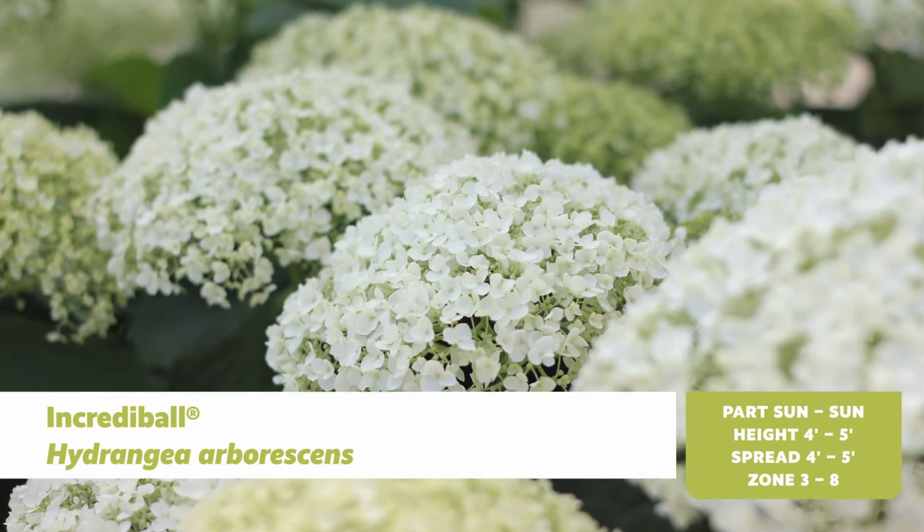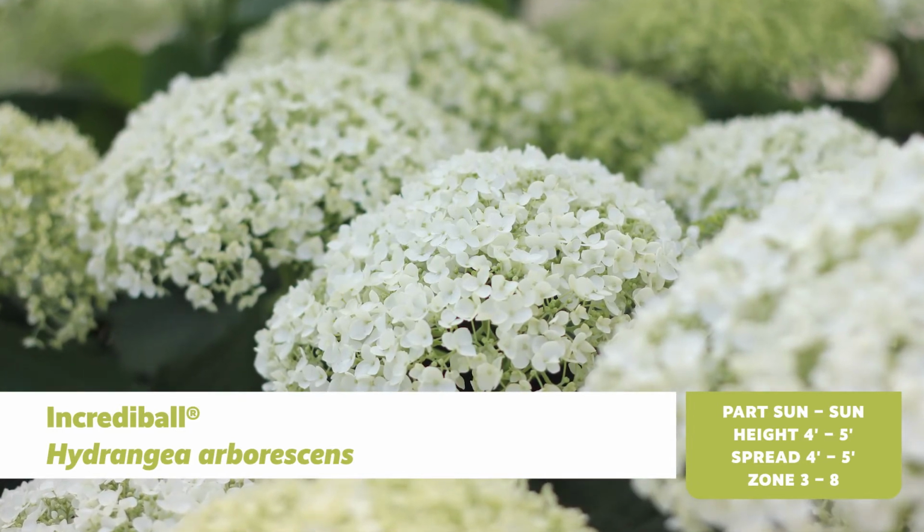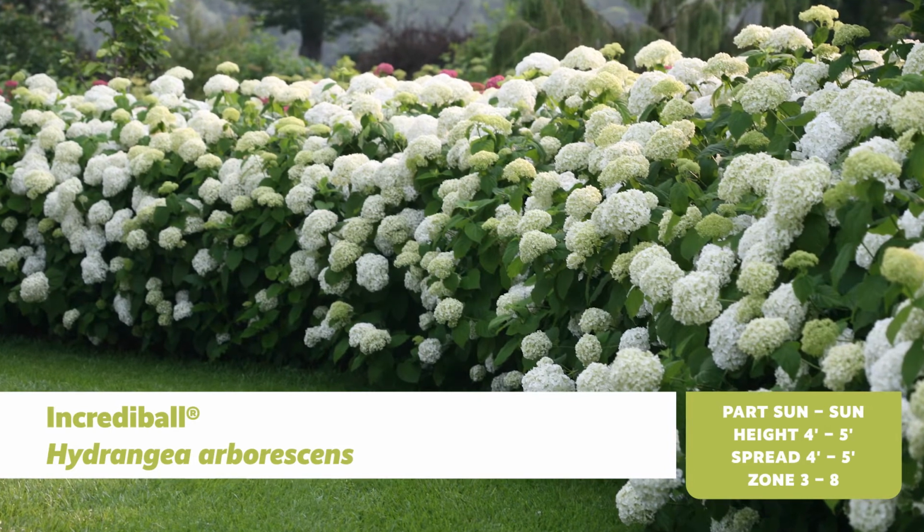Blooms start out white and age to a beautiful jade green through the summer and fall. Incrediball makes a stunning hedge and completes any natural garden setting.